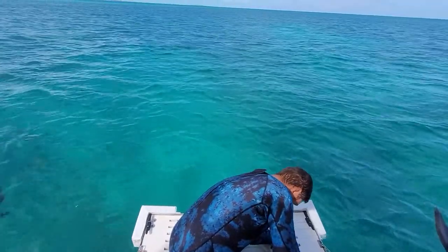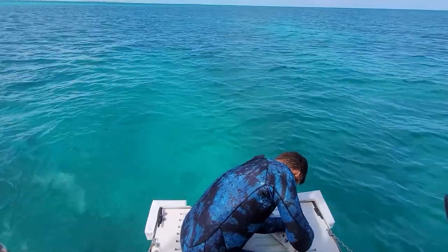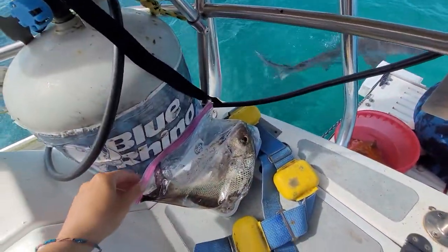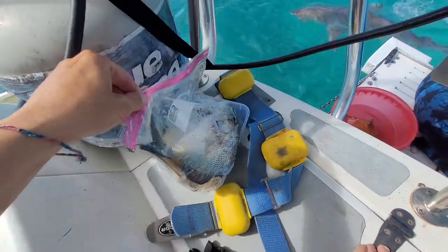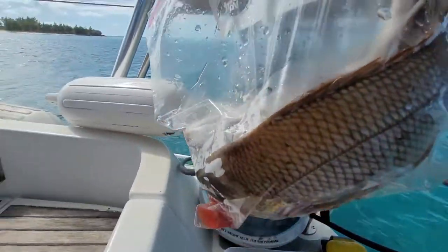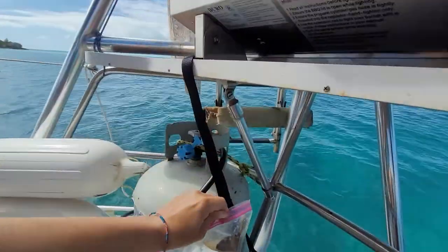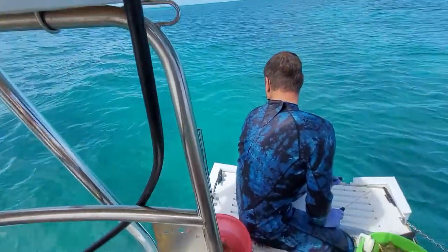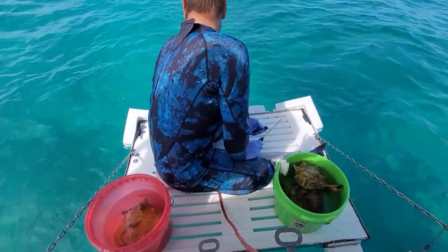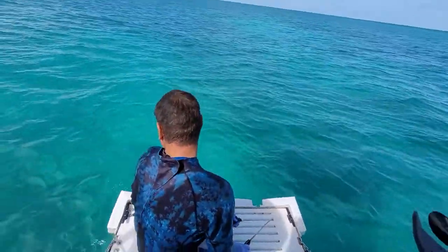Brent was quite the hunter today. He woke up this morning and went out and got two smaller fish here. Still pretty good size, but these guys here in this bag. And then all these conch in this bucket. You got three conch, we got one conch last night. And then this big old barracuda is the grand finale.